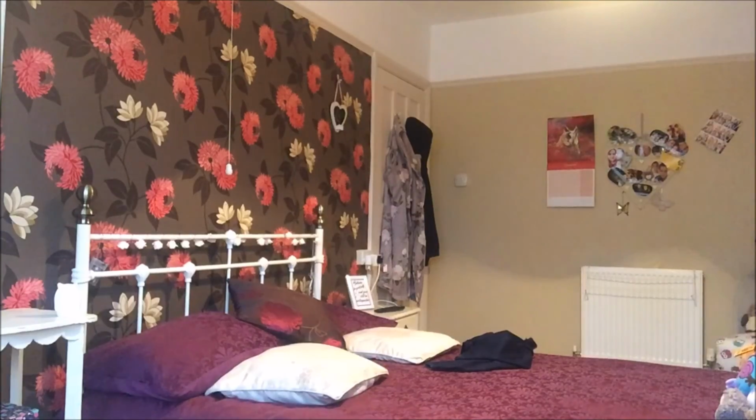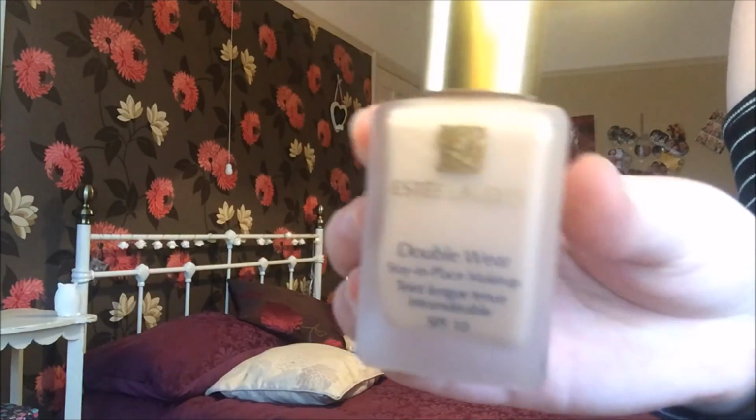So this makes my face go quite red, obviously, because I'm rubbing at my skin. So I will just let that sink in for a little while. I've just got a mirror down here, so that's what I'm using, if you wonder why I'm looking away. When I've let my primer set in, I will go in with my foundation.